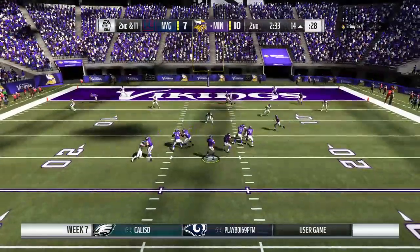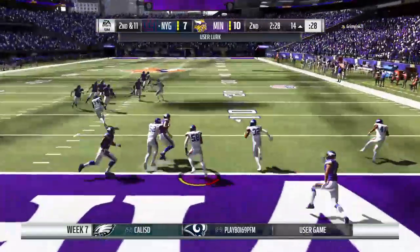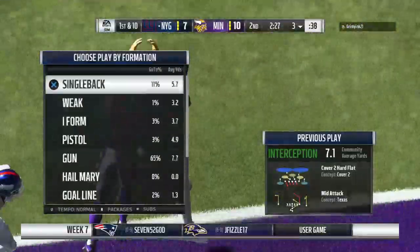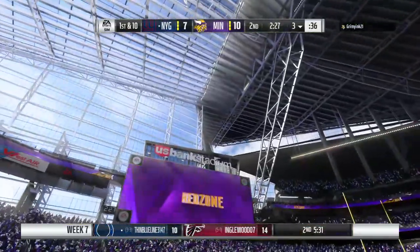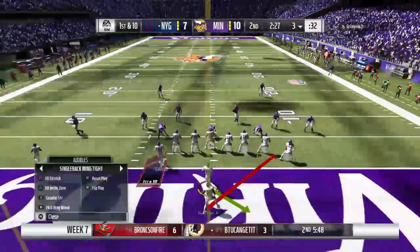To throw is Cousins. And it's intercepted at the goal line. Darren Lee picks it. And a big turnover there as his guys will get the football back. So that's back-to-back drives where they've thrown an interception. Ordinarily, we look at the offense and say, what's going on with your scheme? Maybe we should look at the defense and just give them a whole lot of credit. They've got them frustrated right now.